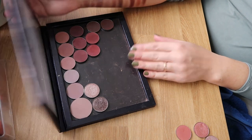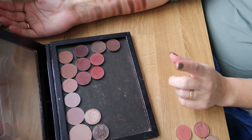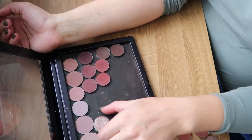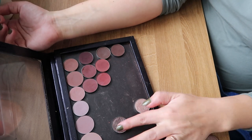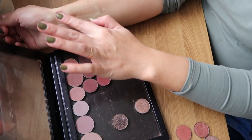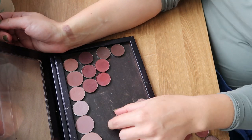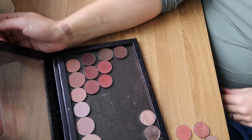Very happy with that. No, actually, what am I saying? I still need to do the mattes in here. Let me clean up my hand. Yes, let's do these mattes. So this and this we're keeping. Oh, I didn't even swatch this. This is Mesmerized by Makeup Geek. Gorgeous. It's such a unique purpley mauve shimmer. Gonna keep that until I find something that is better than that, which I might in my Glam Shop collection.